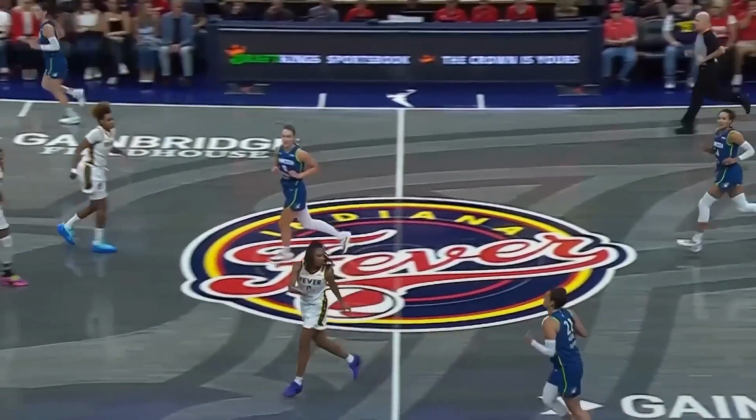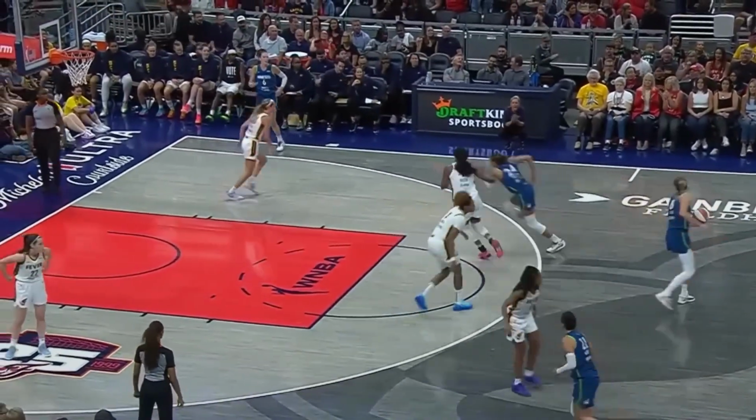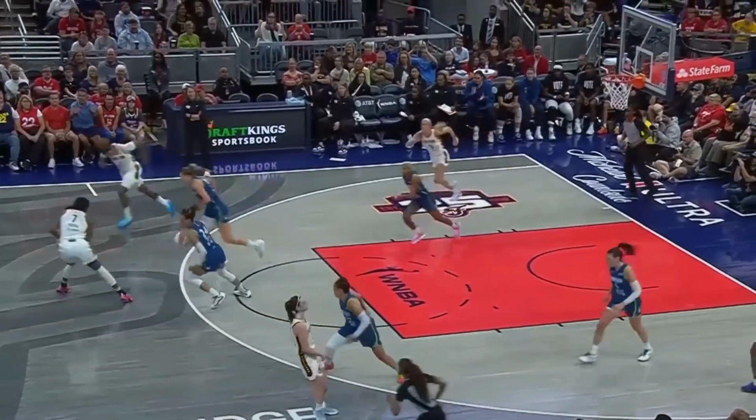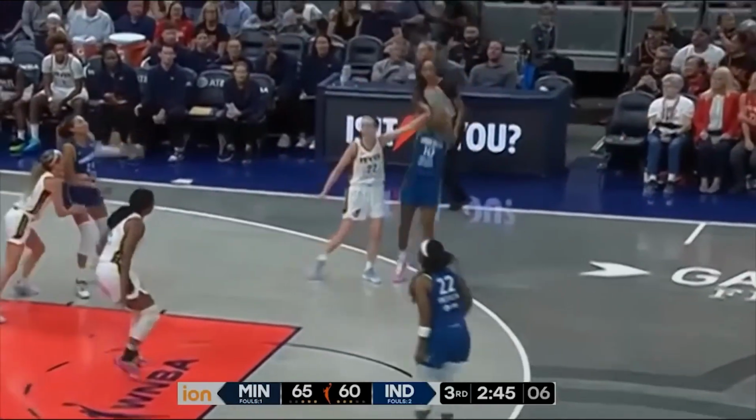But Williams quickly responded with a dagger of her own, maintaining Minnesota's momentum. The Lynx were in full control at this point, with Collier blocking Clark and sprinting down the court, setting up Williams for another score. But lining up is something we've seen. Williams steps into a 3 and knocks it down.